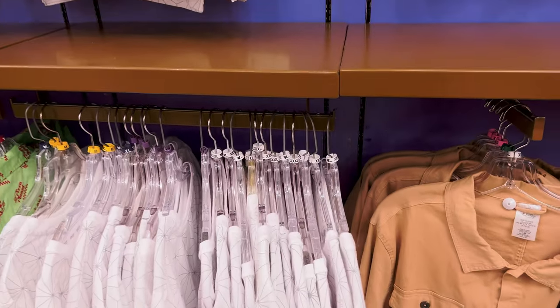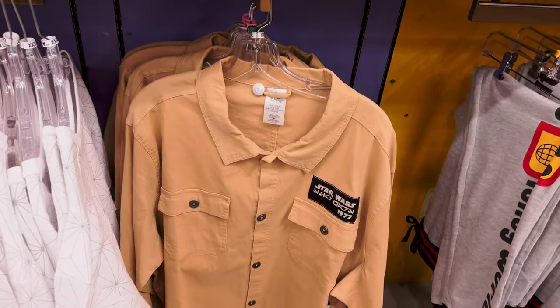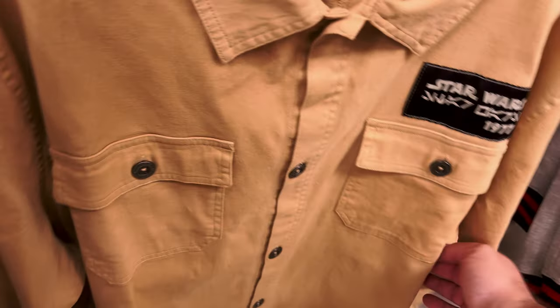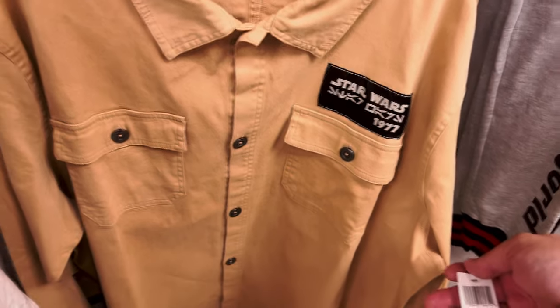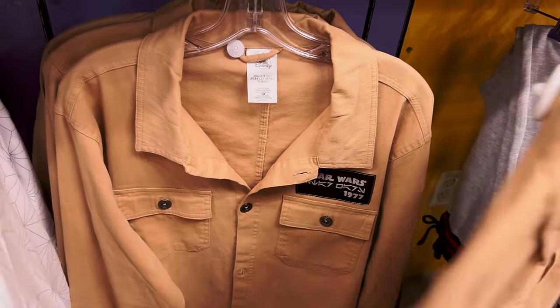Do they have two X? Medium, XL, three XLs, looks like. And they have this Star Wars shirt, but it's in a different color. Look at this one. Ooh. Regular $79.99. Yeah, I remember someone was asking on our live shopping stream for that shirt.